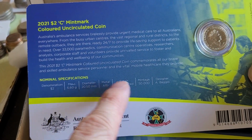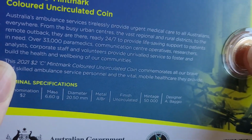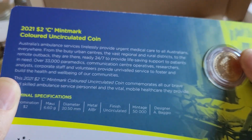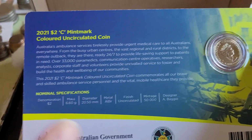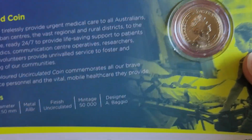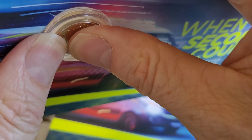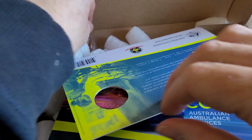50,000 for the C mint mark and circulated finish, and I'm glad that they put these in the capsules. So that's something they're doing positive. They've done that with the proof sets 2020. So I think you can still get these at the mint, but can these pop out? They should be able to. Yeah, it's a bit hard. Oh, there you go. Go flying.